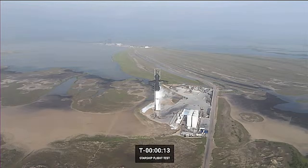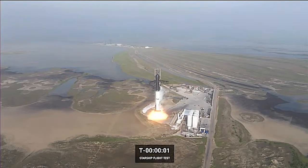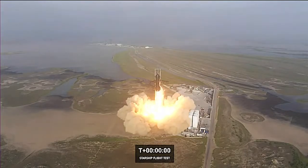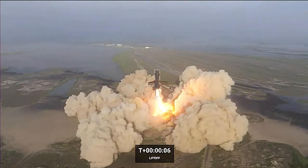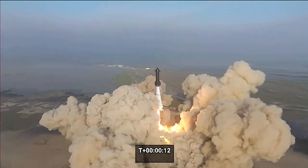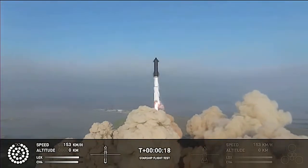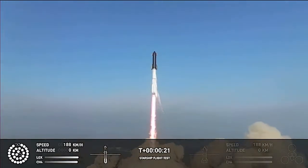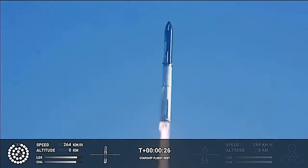T-minus 15 seconds. 10, 9, 8, 7, 6, 5, 3. Booster after chamber pressure is nominal.